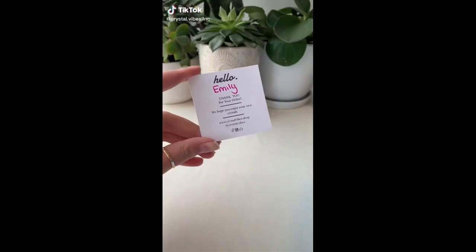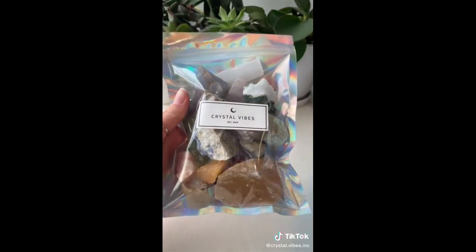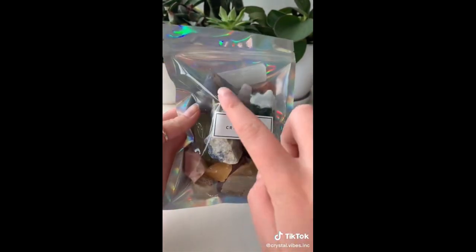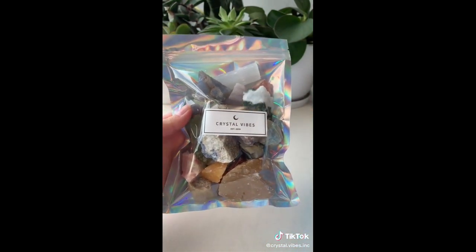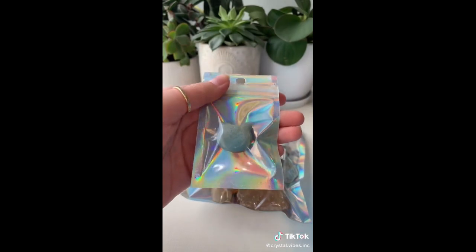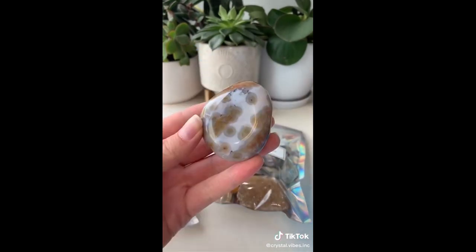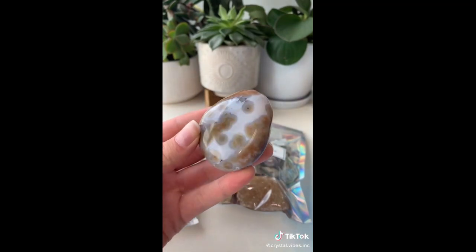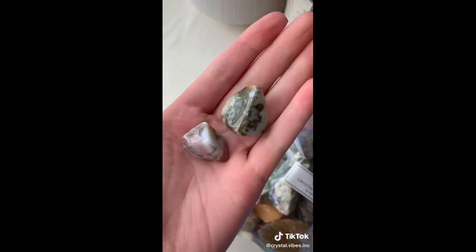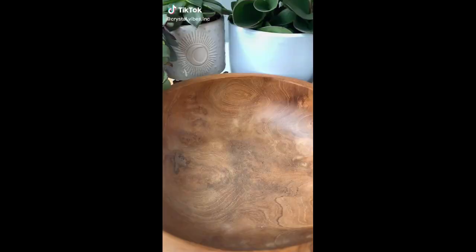Let's pack an order for Emily. Emily got one of our 1 pound rough mystery crystal bags. I see some honey calcite, some angelite, satin spar, moss agate, and so much more in here. Emily got one of our trollite mini kitties, a set of our agate geodes, an absolutely gorgeous 8th vein ocean jasper palm stone, ocean jasper tumbled stones. Thank you so much for your order. I hope you love all of your new crystals.